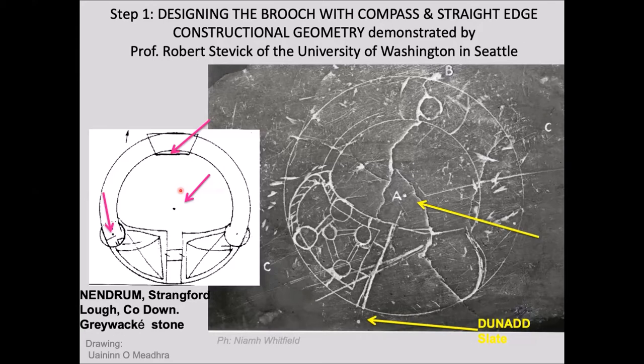One from Nendrum, not very far from where you are. And the other is actually from Donad, which was probably the chief secular site in Scottish Dalriada. And what I've done, apart from there's to show you a straight edge there. When they didn't use straight edges, things went a little bit awry, with a little bit of freehand, but particularly to show you the points of compasses there.